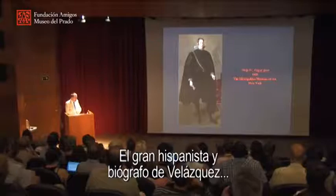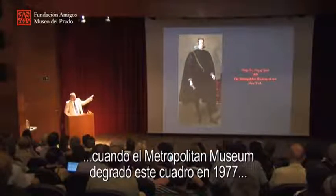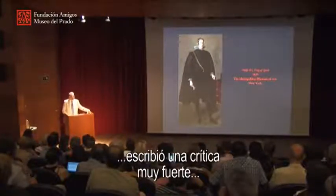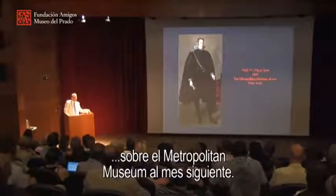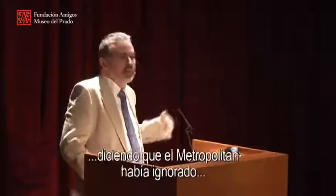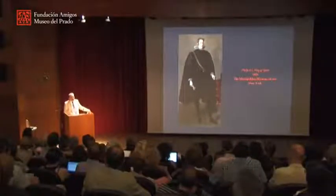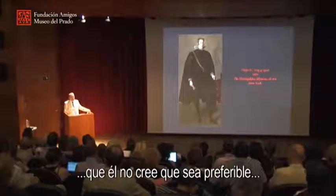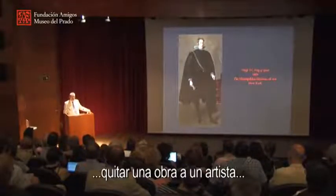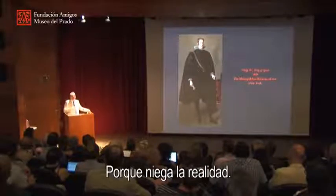The great Hispanist and biographer of Velázquez, López Rey, when the Metropolitan Museum demoted this picture in 1977, he wrote a very strong criticism of the museum, of the Metropolitan Museum, the following month, stoutly defending this picture, saying that the Metropolitan had ignored the documentary evidence of a signed receipt and so on. And I will paraphrase, but he very movingly says he doesn't believe it is any better to take a work away from an artist than to wrongly attribute to an artist, because he said it denies a reality.